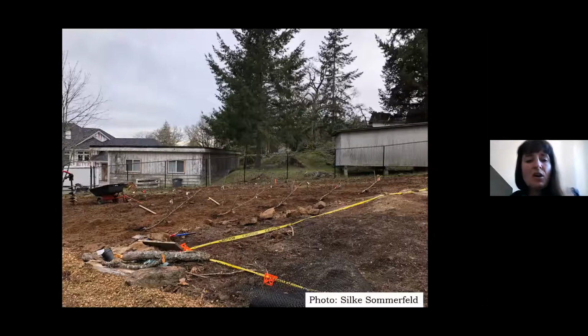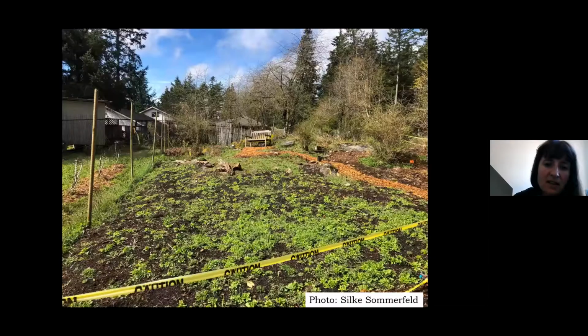So these are some home or land stewards on their own properties who have essentially done all the work themselves with the kinds of techniques we've talked about. I'm going to go through this first project that Silke Sommerfeld did at her property. So there she's prepared the area. You can see the seed mix is down, and that would be a winter shot. You can tell by the foliage around, but also the germination of the plants there.